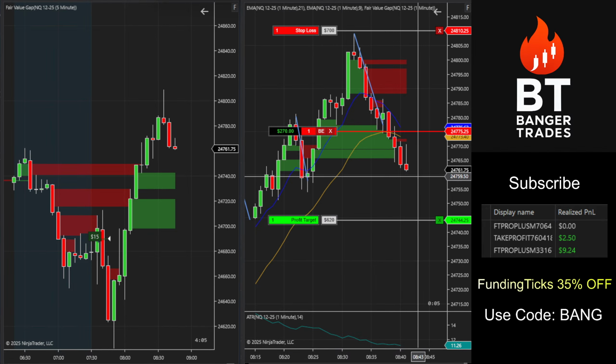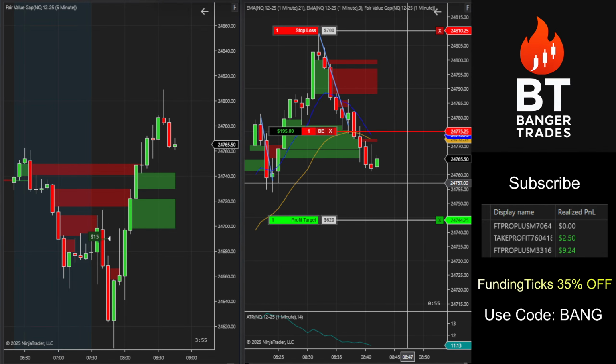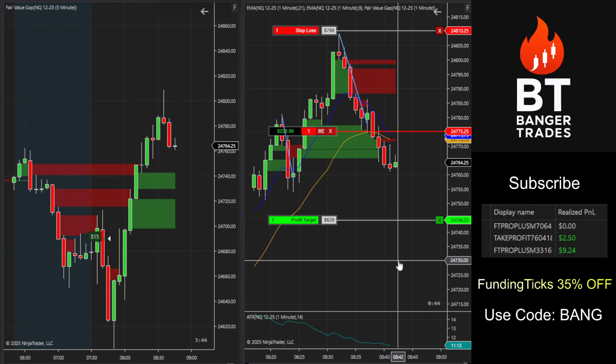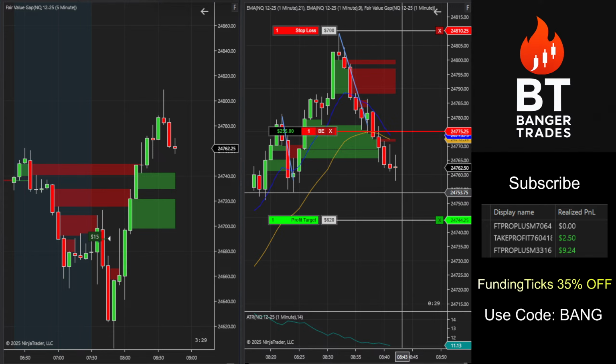Okay, it looks like we might close red. Just gotta get through the overnight highs. We're at them right now, which we could hold. In fact, I might have to go break even just because we are at the overnight highs and we could bounce off of them back up. Looks like the sellers are holding nicely. Hopefully we just get that break through these lows, through the 50s. And I'll definitely be going break even.